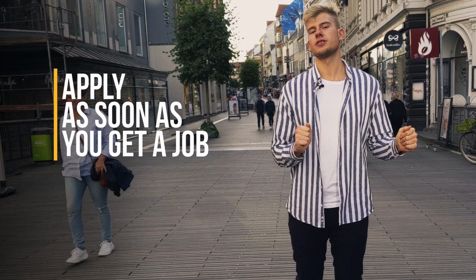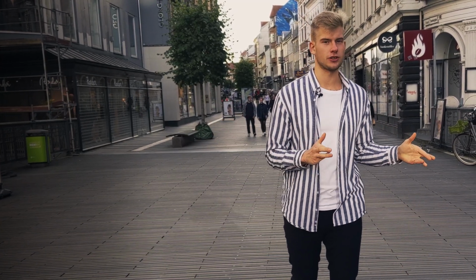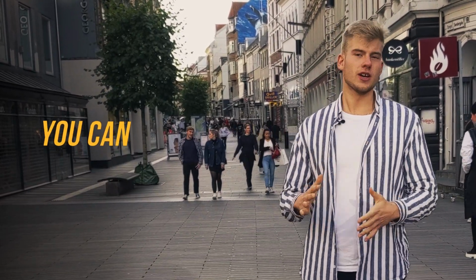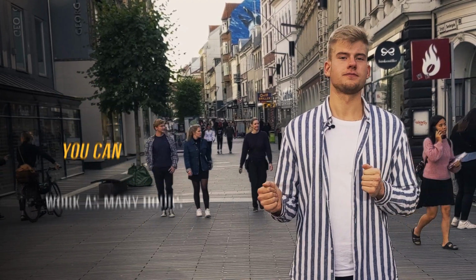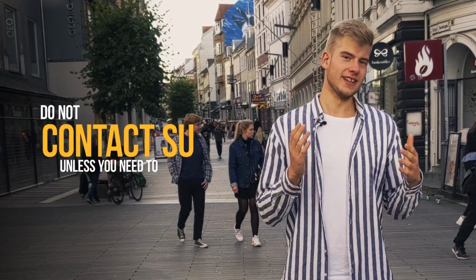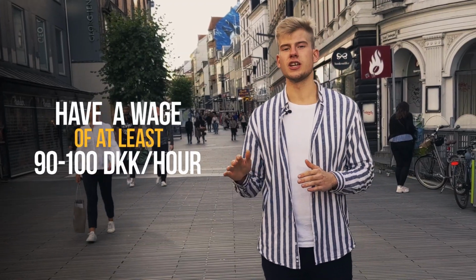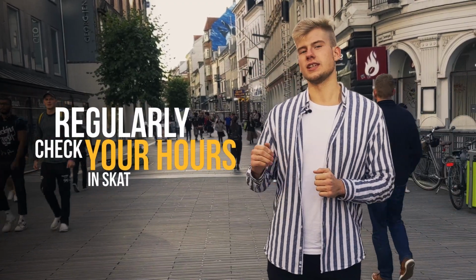Apply as soon as you get a job. You will only receive SU from the month you submitted an application. During the first 10 to 12 weeks, be more conservative with the money. You can work as many jobs as you want and accumulate hours through them. Don't contact SU unless you're forced. The less they know, the easier life you will have. Make sure you have a wage of at least 90 to 100 Danish crowns an hour and regularly check up on your hours in SKAT.